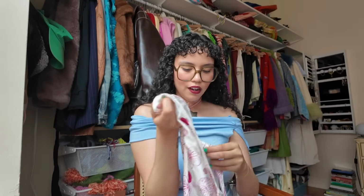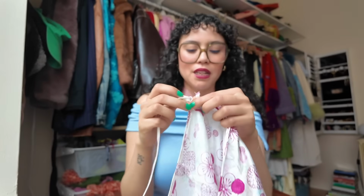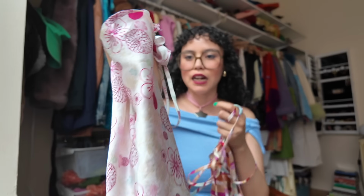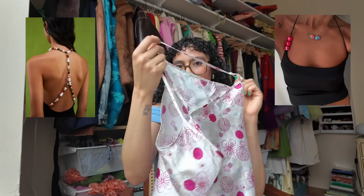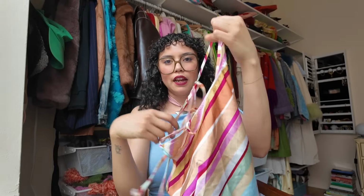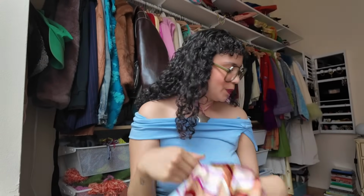So I did wear it already. The strap broke, which I was a little upset about, so I do have to fix this up. Part of me is like, maybe this could be a cute opportunity to add some beads onto the straps to make it a cute little decorative thing, though I am going to go to bed in it, and I feel like maybe the beads would be uncomfortable. I don't know, maybe that could be a cute DIY project instead for this dress, since it's more of a tie situation instead of being strapped in. So I don't know, we'll see.